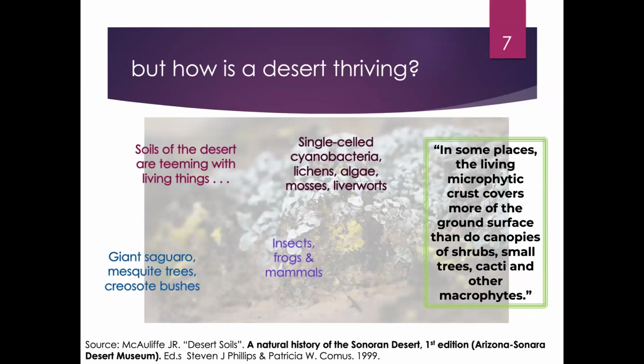And it is very true that in some places, the microphytic crust actually covers more of the ground surface than do canopies of all of the things that you see on the top, right? So when we think of something as thriving, what we're actually discussing is not just what's above the soil, and not just what is supported by the things that live on the soil, but actually what exists underneath that top layer.